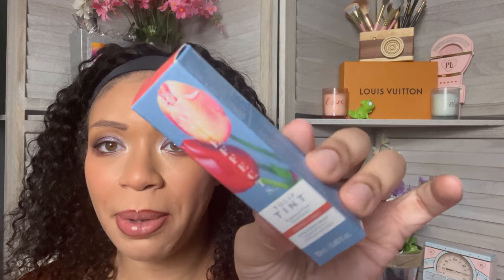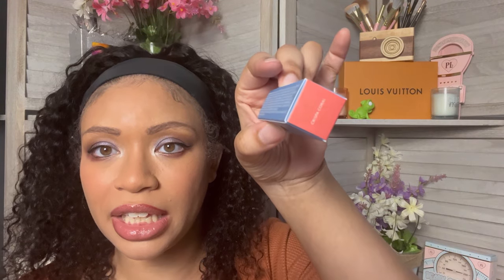The last thing in this box is the Tulip Tint in Crispa Coral. And this is a Lip and Cheek Balm. Oh my God, what a word. Ooh, and this is the packaging. Very cute. I think that's the color. I like colors like this, okay? Colors like this look really good on my skin tone.